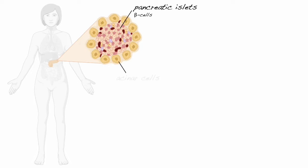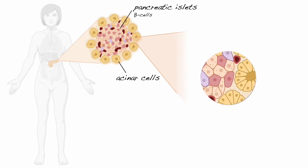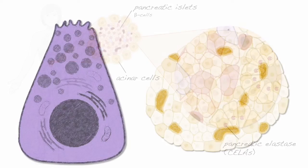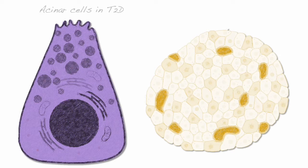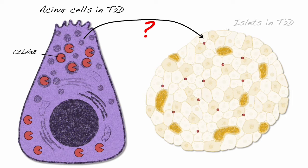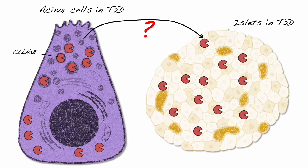The islets are surrounded by exocrine cells, mainly acinar cells, which produce enzymes important for the digestion of micronutrients, as the pancreatic elastase coded by the CELA genes. However, the expression levels of these enzymes, mostly CELA3B, are elevated in the acinar cells of patients with type 2 diabetes, and through mechanisms that are yet to be defined, it deposits in the islet microenvironment, mostly at the plasma membrane of the beta cells.